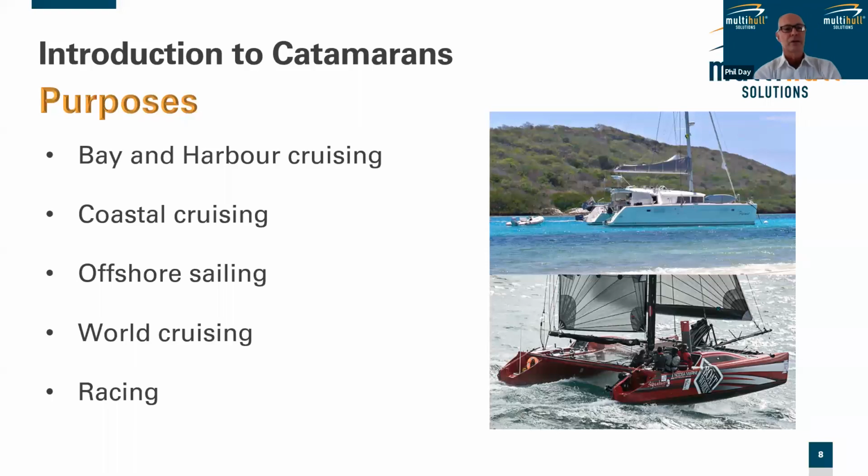So when you're looking at catamarans and looking just at multi-hulls in general, whether it's a trimaran or a catamaran, you've got to work out what you want, what sort of usage you're going to get out of the boat. Is it just bay cruising or harbour cruising? Do you want to go coastal cruising, offshore sailing, world cruising, or racing? So that sort of narrows it down to what style of boat you want.